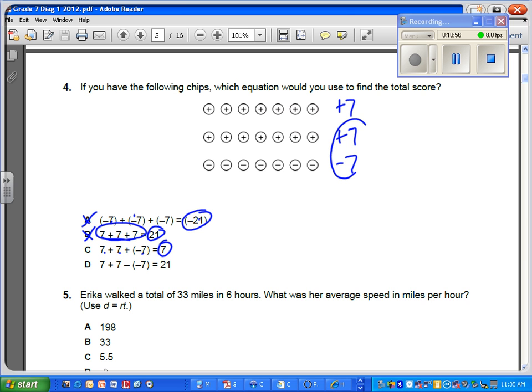Now remember that a positive 7 and a negative 7 wash each other out, so that just leaves me with that positive 7. And if I did keep, change, change on D, I would do keep, change, change. That would be 7 plus 7 plus 7 again, and that's not what I have. So I'm pretty comfortable with my answer of C, and that's a supporting standard.